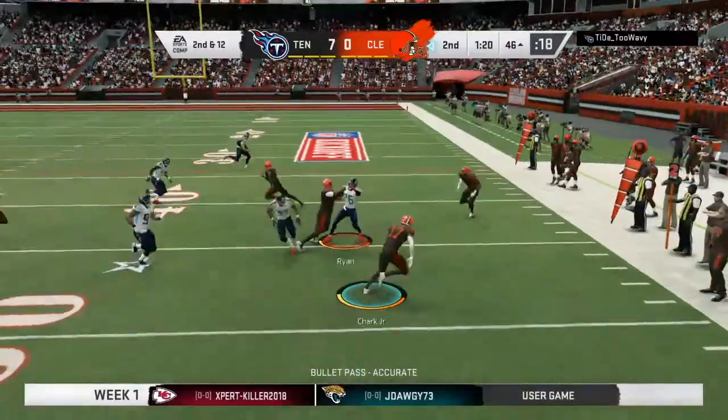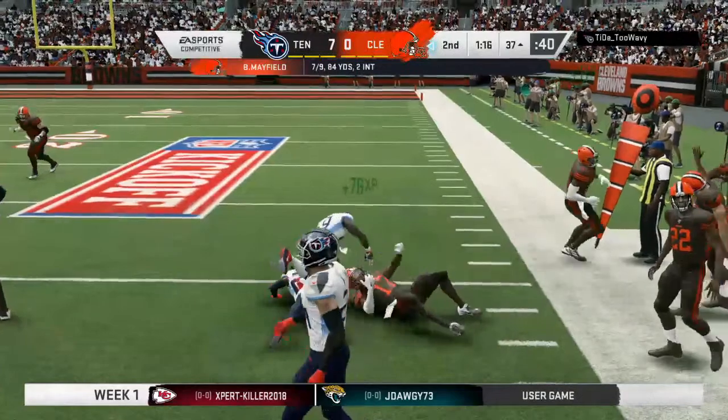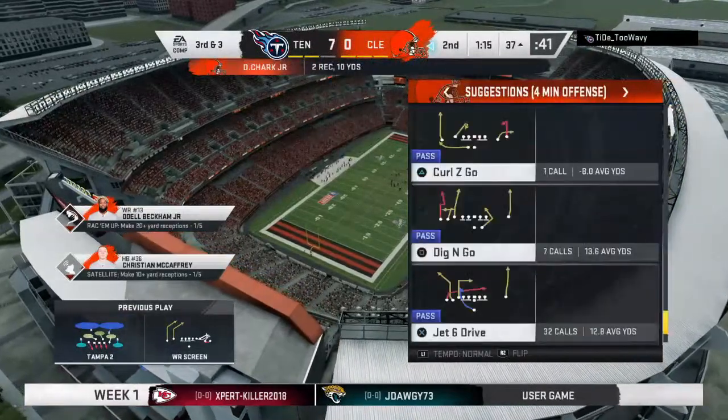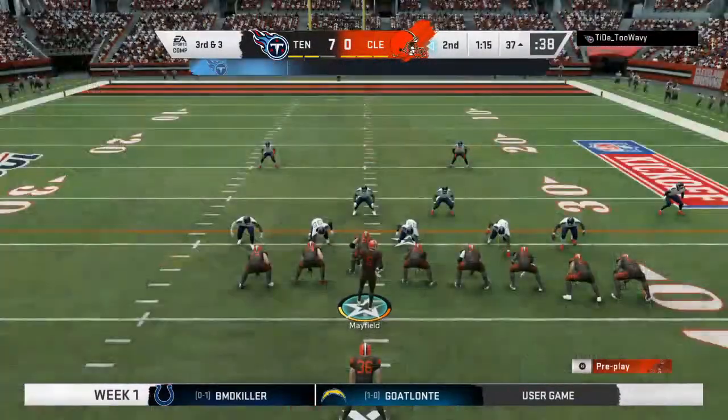Mayfield to throw it. And this one into the hands of DJ Shark. And they'll wind up getting this to the 37. Gain of 9. The Titans going to use the first of their timeouts as they'll talk it over here before what will be an important 3rd down.